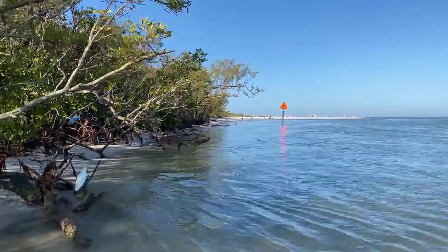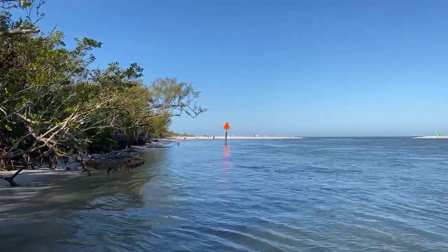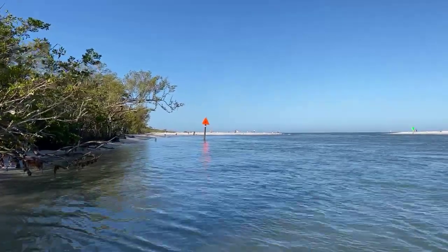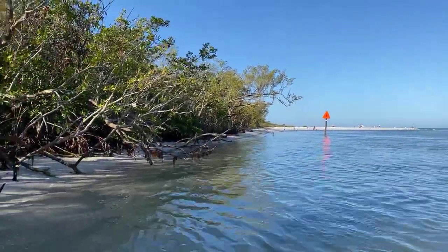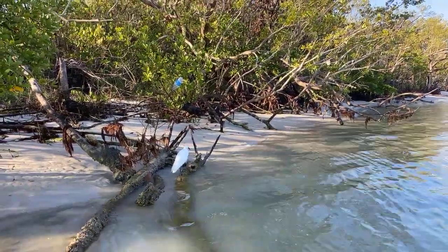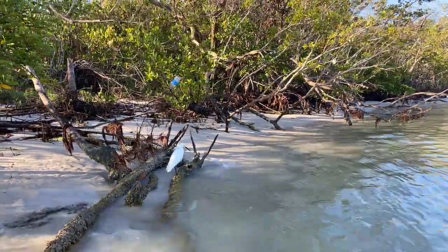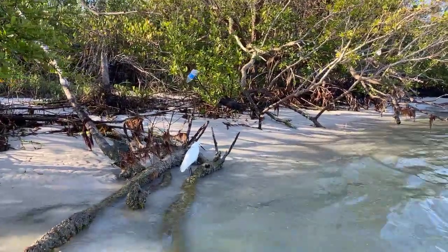I'm up at Wiggins Pass at the north end of Delnor-Wiggins Pass State Park. Beautiful little snowy egret perched on a branch over here, a branch of one of the old dead trees. Just above it, somebody stuck a darn water bottle on the tree. I want to get the water bottle, but I don't want to scare the little snowy away. I was hoping it would just kind of move along.